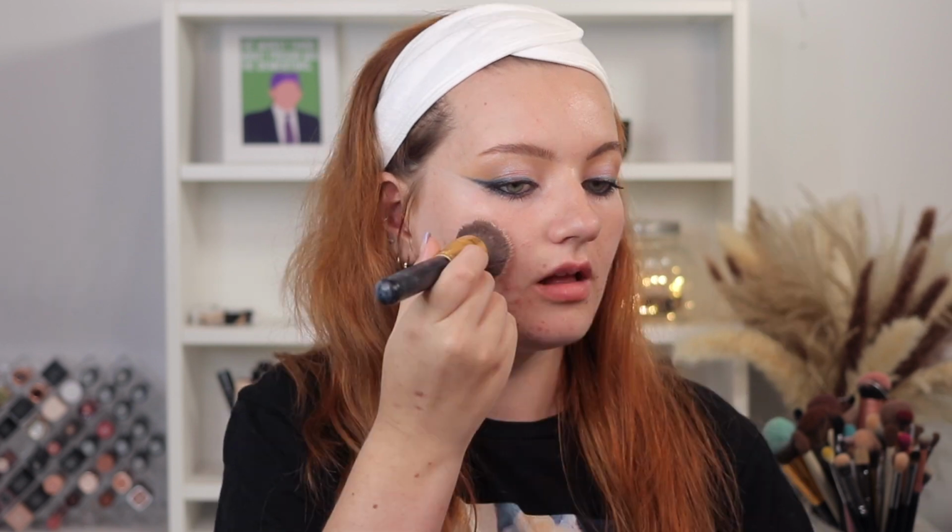I'm excited. So I've just got about a pump and a half on the back of my hand. I feel like this is going to be plenty to do a full face. I'm going to start with the brush side, I guess. I am taking my BH Cosmetics 123 foundation brush. I'm going to do the dramatic swipe.